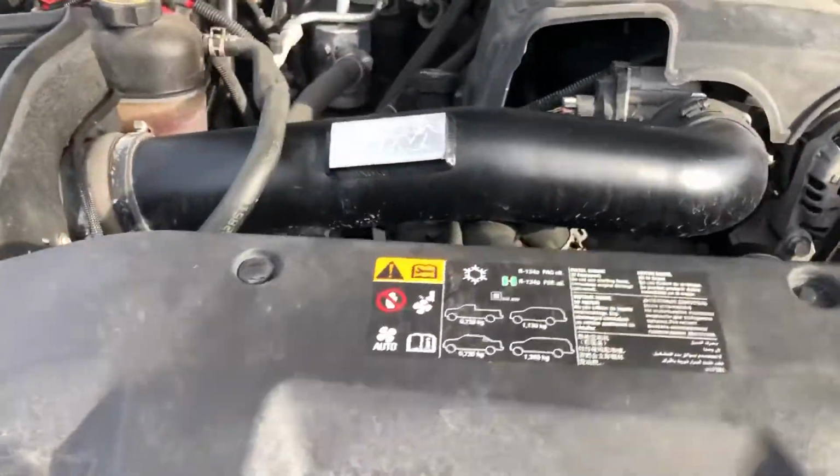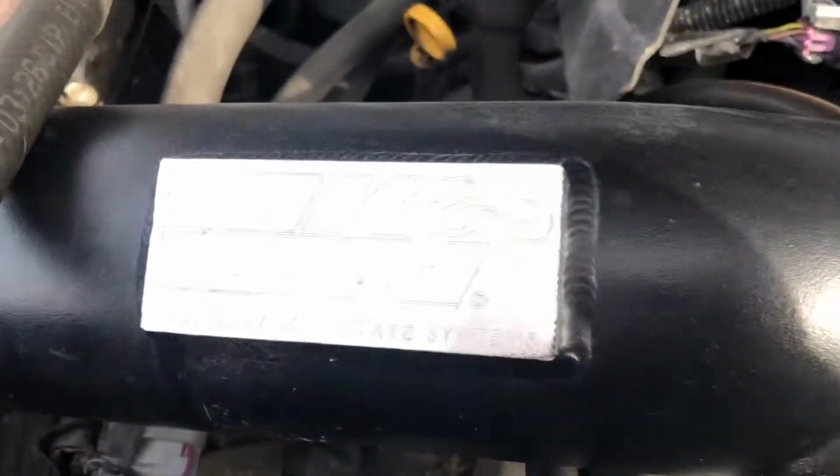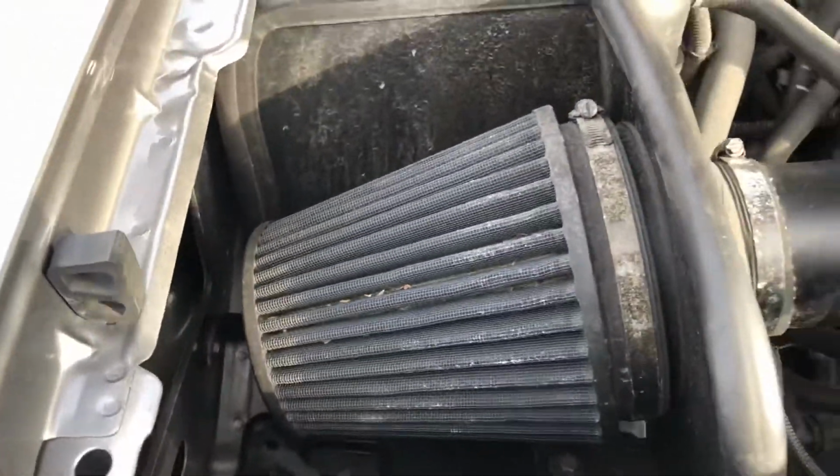Sorry, it's a little windy out here at the river today. We have a nice black pipe, you know. Nice K&N badge on there. Nice fat intake on there.